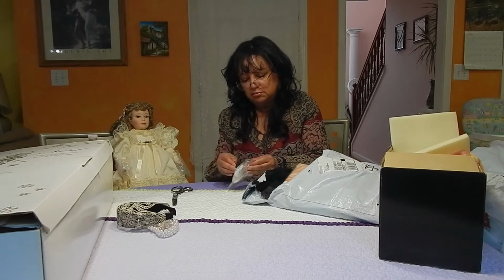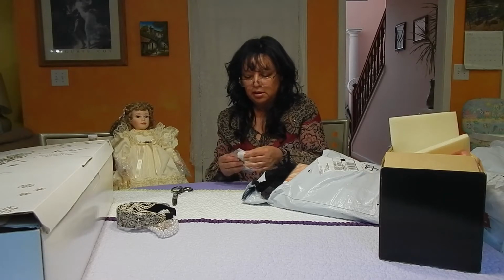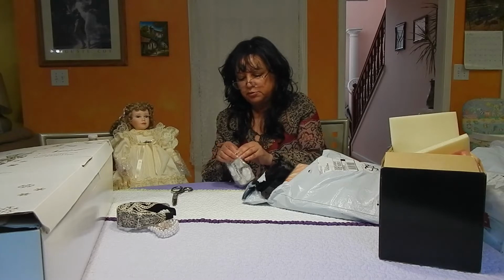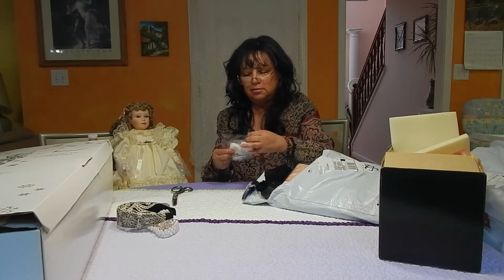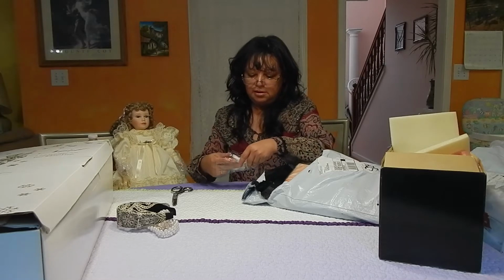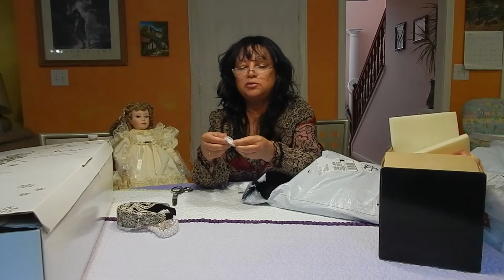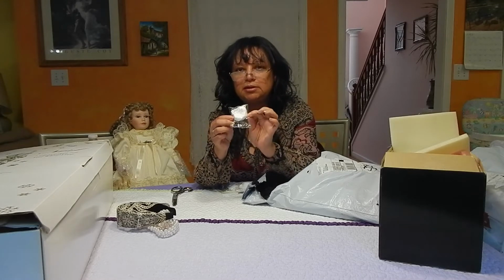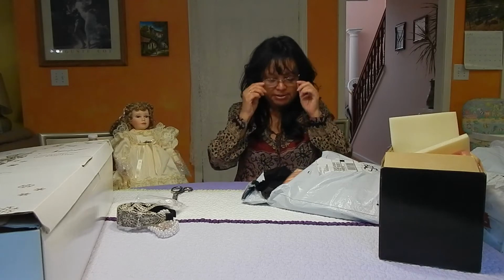And let me see, I can open this. What is the opening piece? Oh, I need to find it. Okay, I got it. For a confetti, and the other petals, you can see it right here. And I like that.